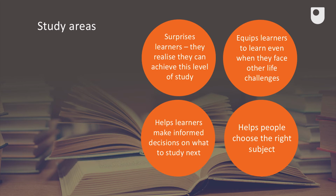And secondly, we find the Access modules give students a real sense of studying strategically. So when they go on to higher level study, even if they hit barriers or things go a little bit wrong in their lives, they know how to prioritise certain things, and they know that they can ring up their tutor. They've got the confidence to do that, to enable them to navigate their way through. So our Access students are much more likely to persist and be retained and to succeed in their subsequent studies.